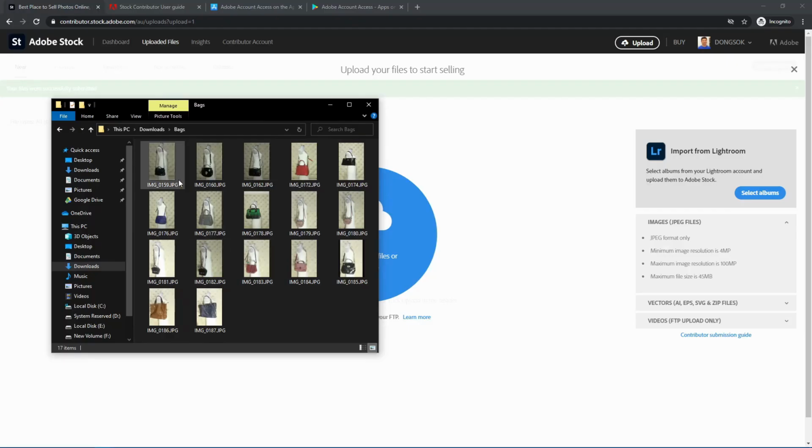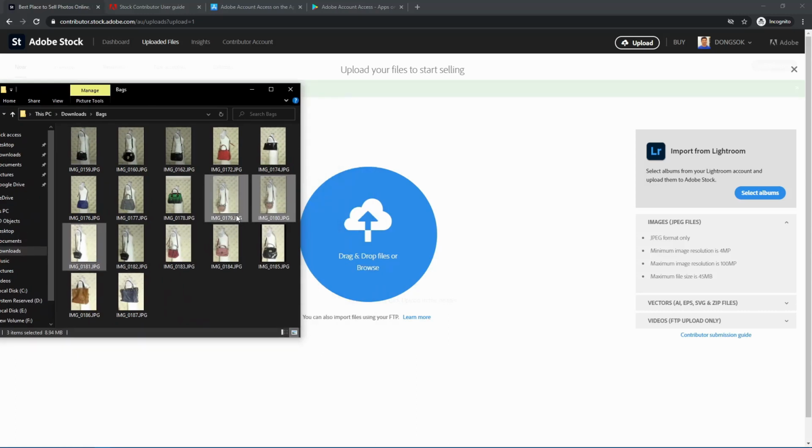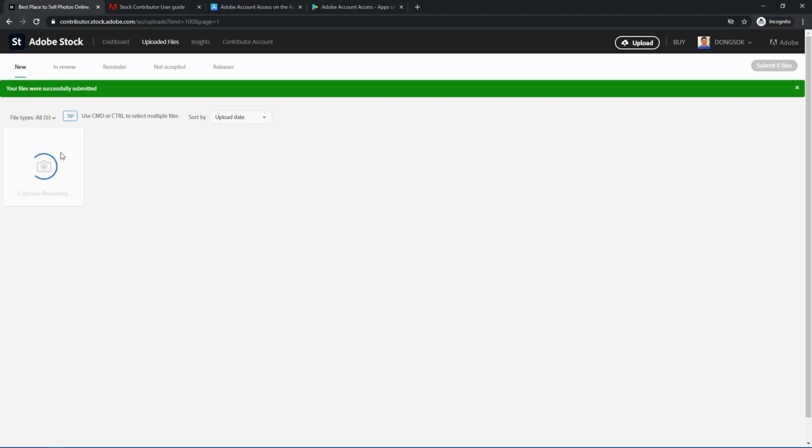And right now we will attempt to upload multiple files. Just open a folder and let's try the drag and drop method. As you can see, you can select multiple files by pressing Ctrl and clicking, or you just highlight everything. For now, we're gonna choose 3 and drag it to the web page right there.